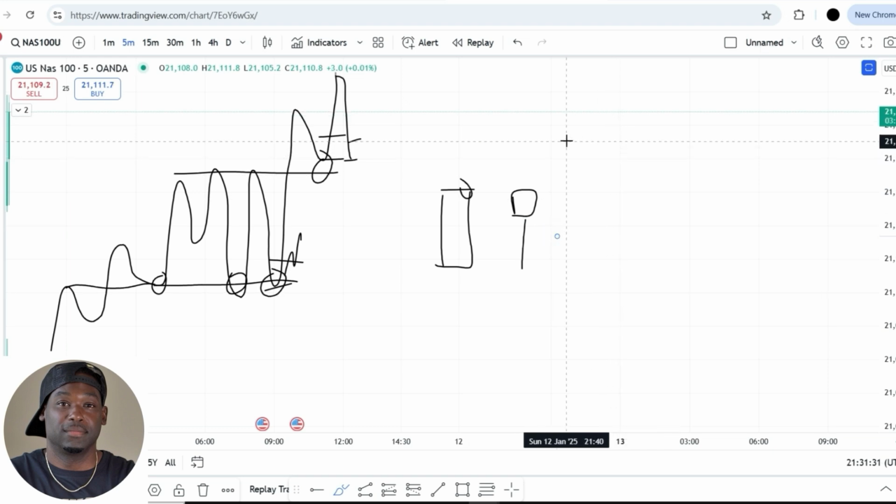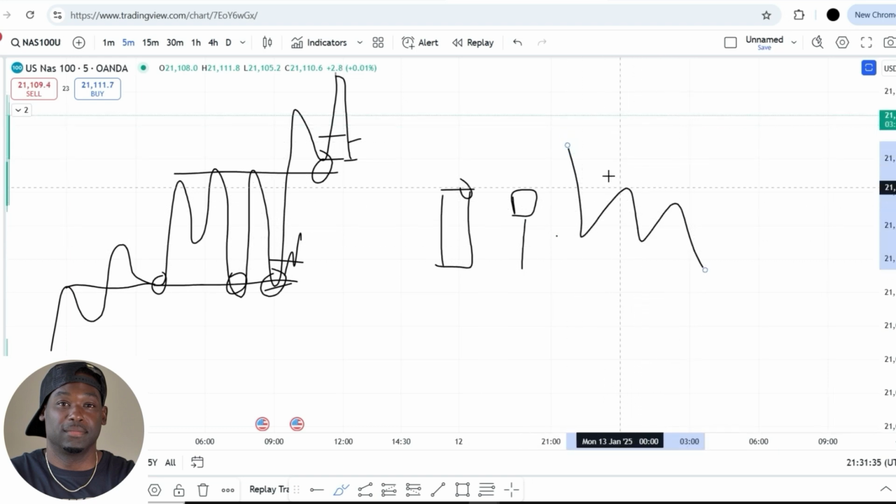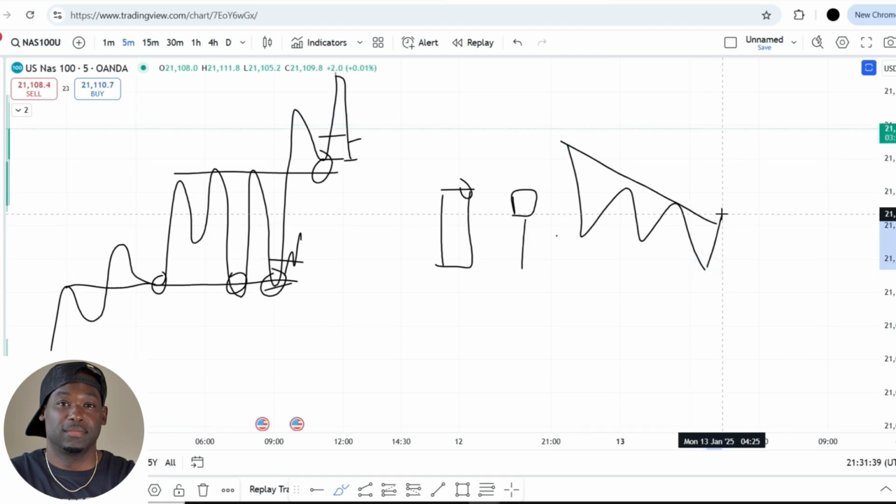Now, also, trendline breaks are pretty good too when you are looking for an entry. Boom, get on the break.